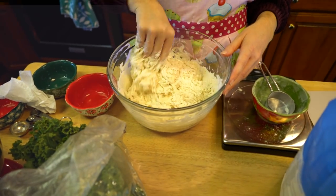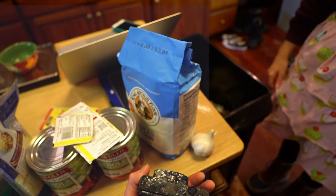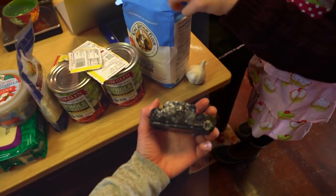Like the video. Yeah, it looks like what he's doing. Well, we had our first mishap of the day. We just dumped that flour all over this can. Oopsie. Hopefully it doesn't get in any cracks or holes. I think it'll be fine.